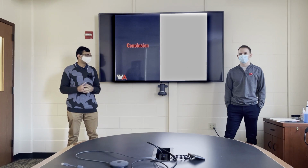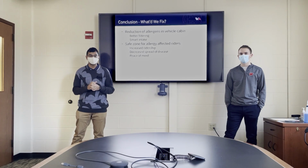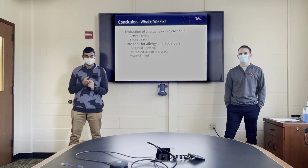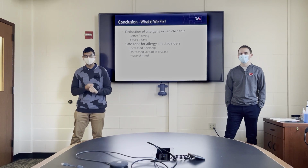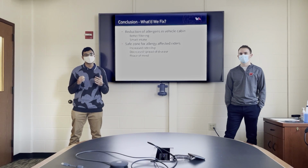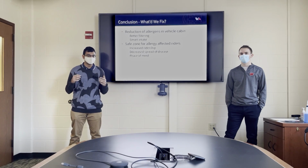So in conclusion, we solved the problem of allergens in the car, and we did this by using both hardware and software. On the hardware side, we just came up with a better filtering system using the Cyclonic Separator, the HEPA Filter, and the Enthalpy Wheel. And on the software side, we made the HVAC system smart by using an air quality index monitor and the WA monitor. This in turn just reduces user input and makes the whole car just safer for people with allergies, and also just reduces their stress.